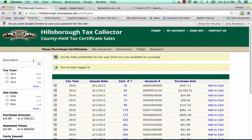Okay. So this is what the site looks like for buying county held tax certificates. It's really this simple. First of all, you can go over here and you can choose a year. So let's just choose ones for 2014. So these are relatively new liens that did not sell at the previous auction. So we're going to select that. Now you see where it says use code.